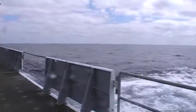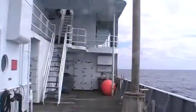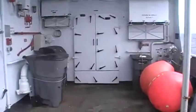But that's the water. So then you can go all the way up to the bridge up there, but I'm not going to do that right now. It's cold out here, so that's that.